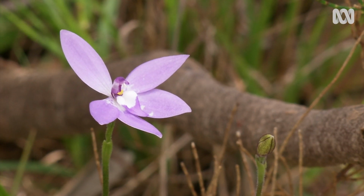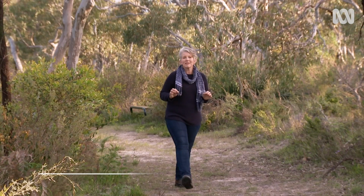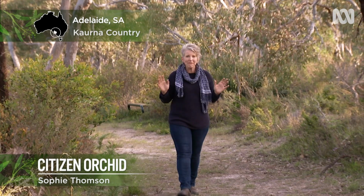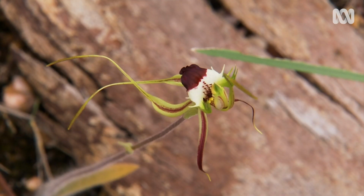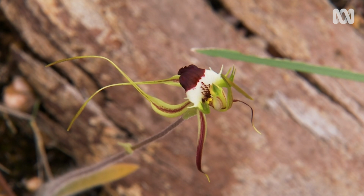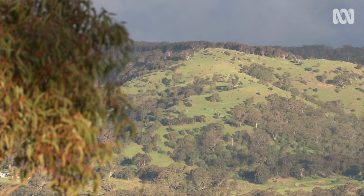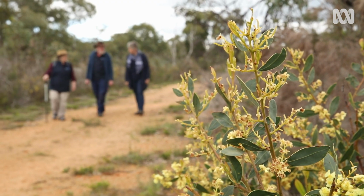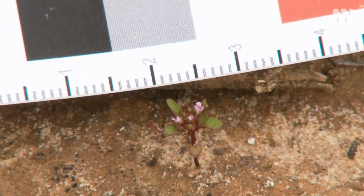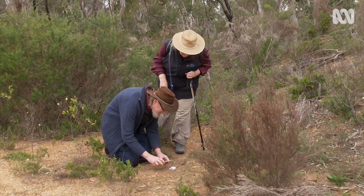Orchids are one of the largest plant families on Earth. There are thousands of species, and some of the rarest ones are in the far-flung corners of the globe, like Australia, where we have over 1,800 species. I'm out in some remnant bush, 45 minutes drive from Adelaide. I'm going for a very careful walk with some orchid experts to see if we can spot some of the region's most delicate attractions. There we go. Get it?